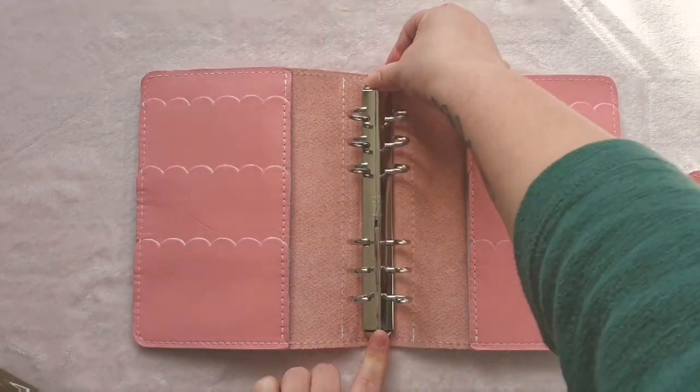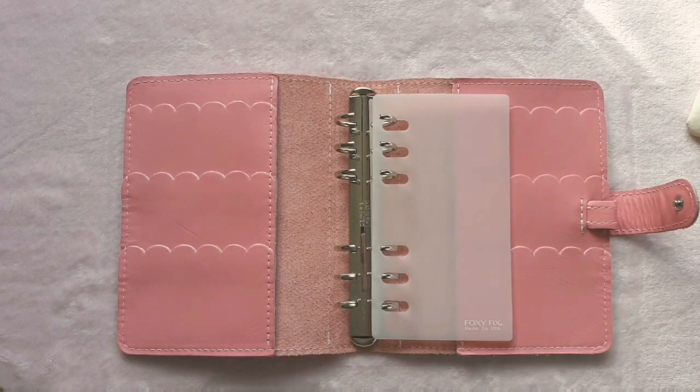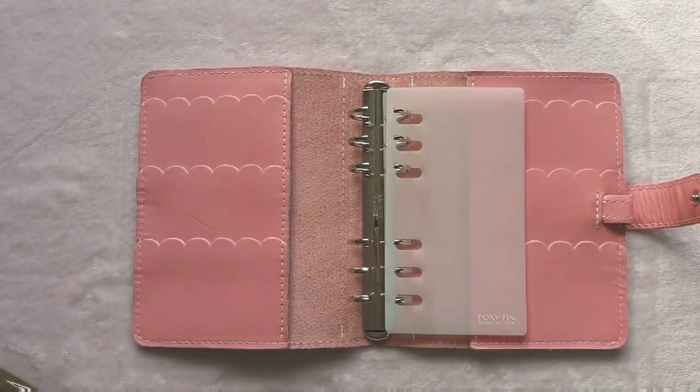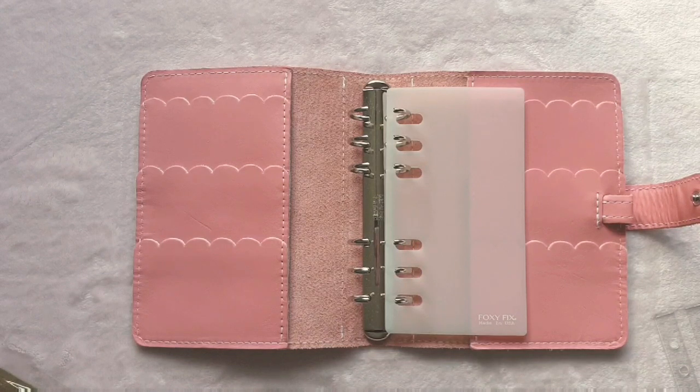So if I open them up quickly. So there's the page lifter. That is just the normal personal sized page lifter. And then that is the personal wide. Oh, it's not. I was going to say, why is that not going on? It's got little holes.